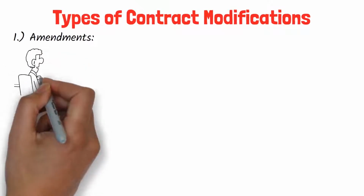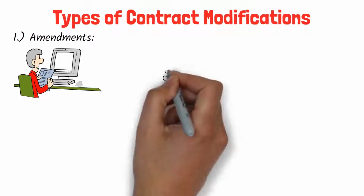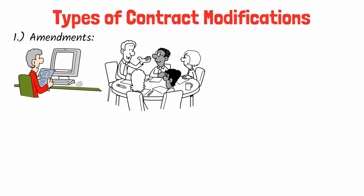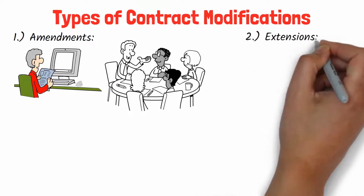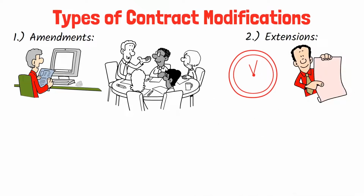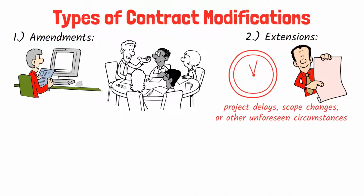1. Amendments. Amendments involve changing specific terms or clauses within the existing contract. These modifications are typically made through written agreements signed by all parties involved. 2. Extensions. Extensions involve prolonging the duration of the contract beyond its original end date. This may be necessary to accommodate project delays, scope changes, or other unforeseen circumstances.